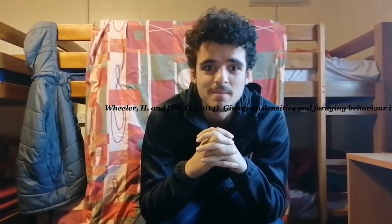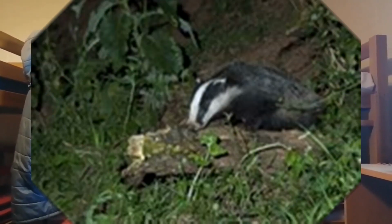A paper by Wheeler and Hick found that foraging costs may be higher in dense vegetation as a result of predation from larger mammals hiding in the brush. Otters and badgers are quite common at Slapton Ley. The nuts were more easily accessible at the open habitat, which may have caused increased consumption of nuts.